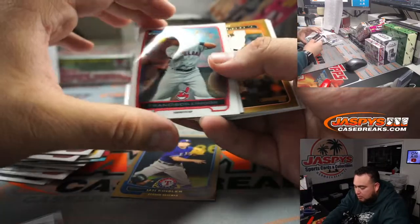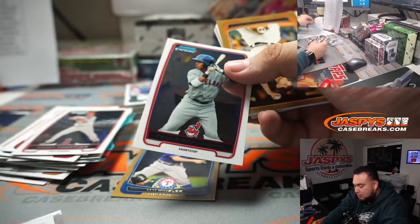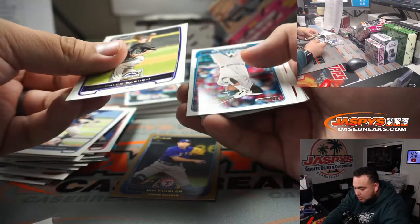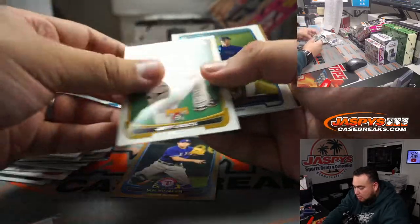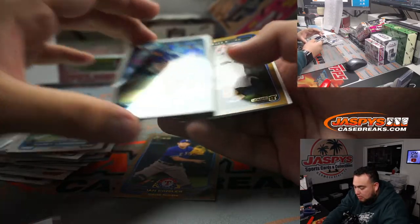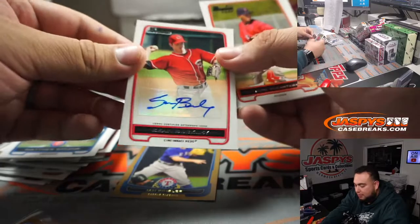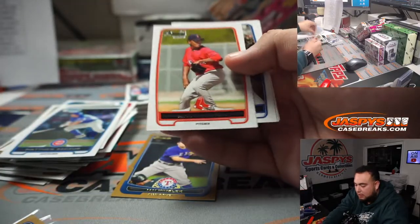We got Francisco Lindor, Chrome, and Casey. It's just a prospect. Jeff Locke rookie. Casey Lawrence. We got a rookie, Dylan Bentancas. And yeah, we got an autograph in the mega. Sean Buckley. Cincinnati Reds.